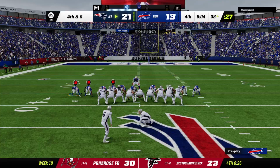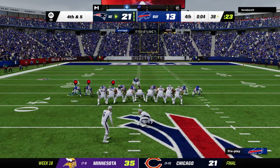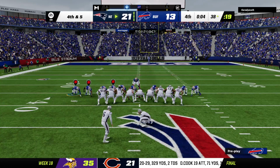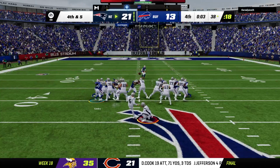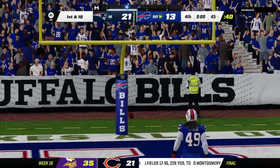So on fourth down, out trots the kicker in a big spot here. This to perhaps salt this one away. And that one's not going to get there. Not enough juice.